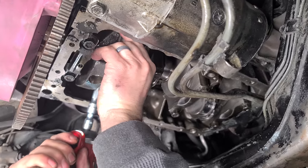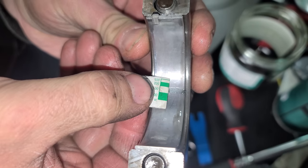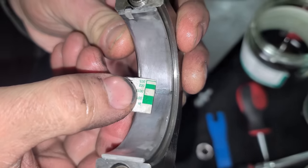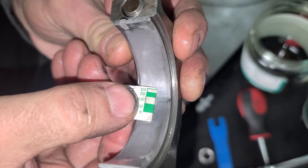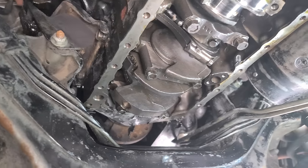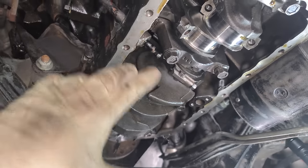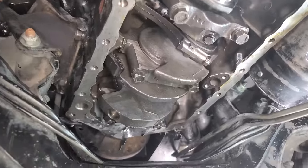Okay. Let's see what we got for clearance. All right, where are we at? Yeah, that's nice. Look at that. All right, guys, so we've assembled the first four and we Plastigauged each one of these, and they all come in between that 2000s and 3000s range, pretty much right in the middle.